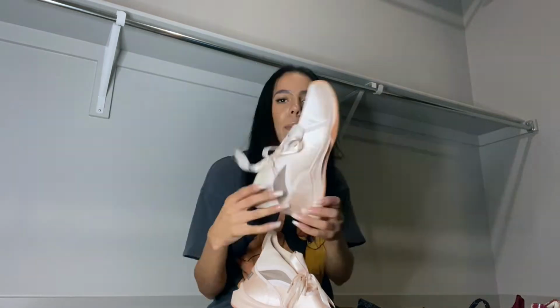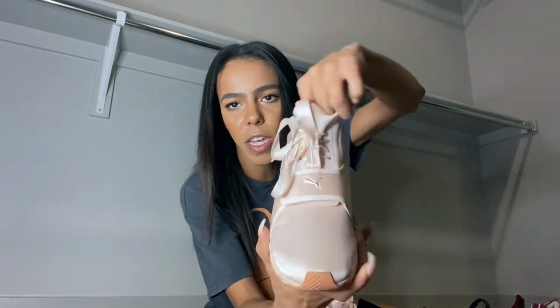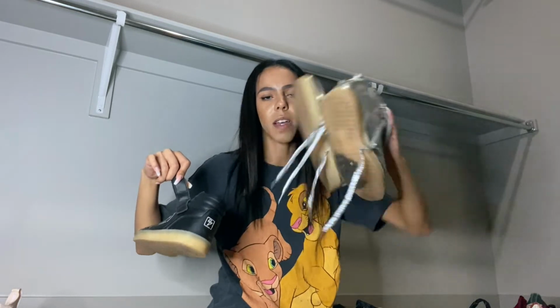I'm gonna keep these because they're so freaking cute. Also barely worn. I don't know what kind of material they are, but these shoes are fire. They're so freaking cute. Yeah. I'm gonna get rid of these Converse. I don't know where the other one is for this one, but these are for, oh my God, that is absolutely disgusting. That is absolutely disgusting.